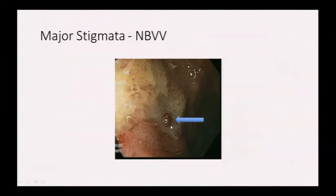And then this is a non-bleeding visible vessel, right? So this is duodenum. You can tell it's duodenum because it's villous looking. There's this ulcer base, which is with the fibrin and everything, and then you've got this pigmented protuberance.